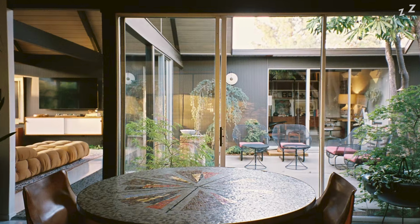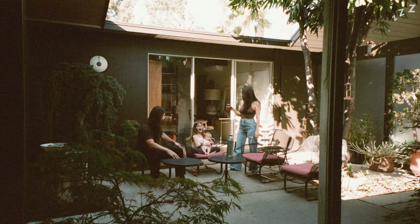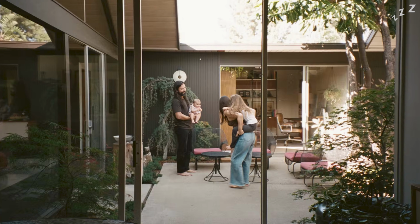So guys, it's kind of a courtyard setup. So basically picture a rectangle and then you're removing a chunk from the center. So it's surrounded by all four walls of your house. It's just that you have outdoor space in the middle of the house, which is absolutely awesome. I would love a house like that someday. This is just one of my favorite styles.